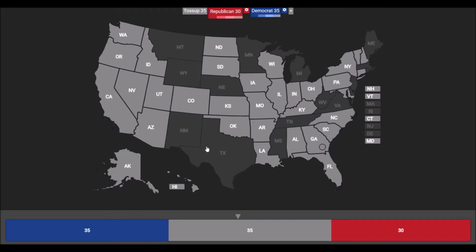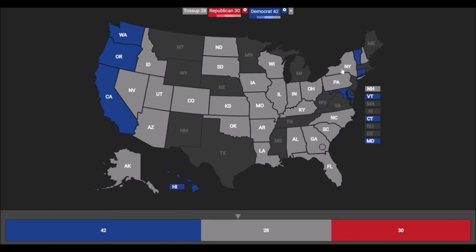Now, let's start off by doing the safe seats, and then I'll give you the full statistical breakdown of where we're at. So, Democrats have control of the West Coast, a good chunk of the East Coast, Colorado, and Illinois, bringing them up to 45 seats. Currently, they control 48 seats in the Senate, meaning they need two more to take control of the entire body, given the fact that the vice president is currently expected to be Kamala Harris, a Democrat.